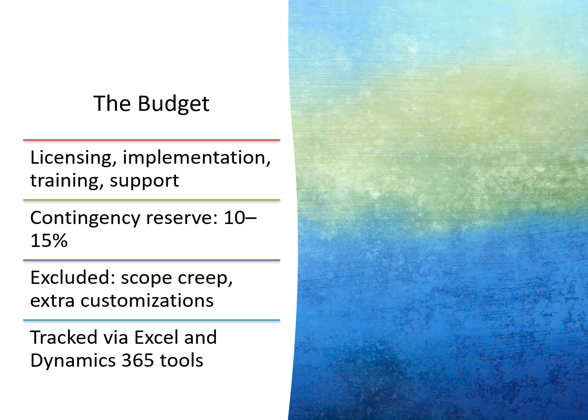This slide outlines the ERP project's budget, covering licensing, implementation, training, support, and a contingency reserve for unexpected costs. Scope creep and customizations are excluded for control, and all expenses will be tracked in Excel and Dynamics 365 to ensure transparency.